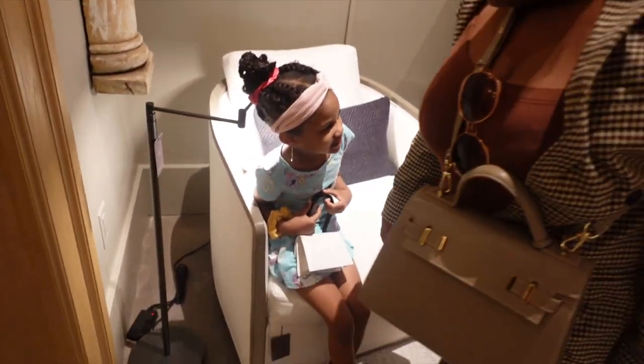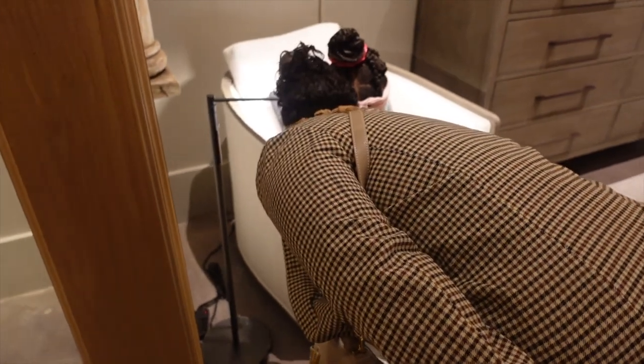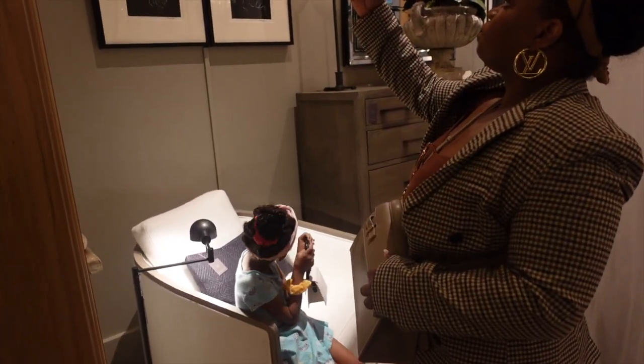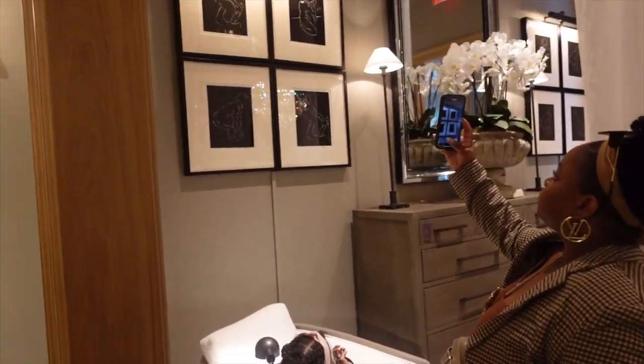$25,000. It's under Zuri. $21,000 if you remember, $28,000 if you're not. That's not bad, because the ones we were looking at at Crate and Barrel were like $16,000. Yeah, if you remember which ones I'm talking about.